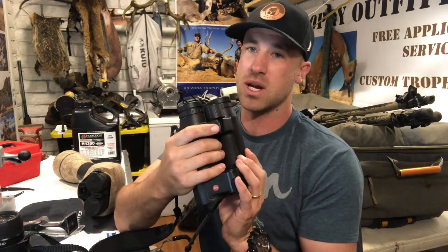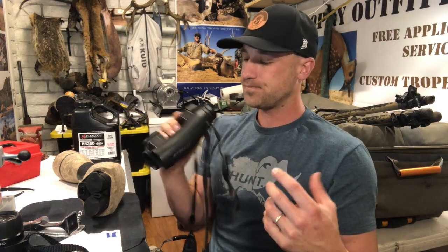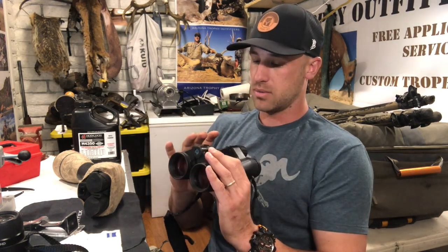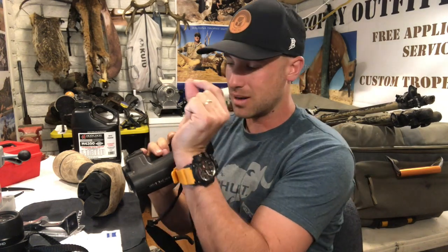This has a range finding button on my right hand, and as a right-handed hunter, shooter, everything, I use these for bow hunting. So that's one of the deals, it's on my right hand, and I like the Leica. I don't know what you call it, the range finding reticle, I guess you could call it.